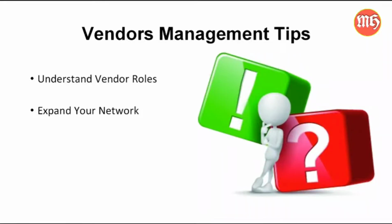Last but not least, let's have some tips on how to manage your vendors. Here are 2 things to consider that will help you efficiently collaborate with your vendor team. Understand vendor roles. Vendor responsibilities can vary from business to business, so it's not safe to just assume that everyone knows their role. Instead, it's important to clarify and be aware when assigning tasks. Knowing your role and the role of the other vendors will help avoid duplicate efforts and prevent stepping on each other's toes. Expand your network.